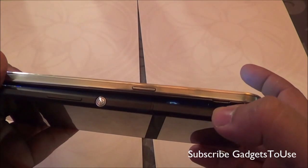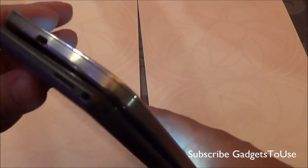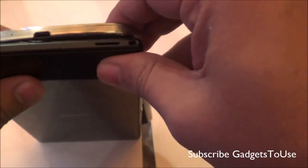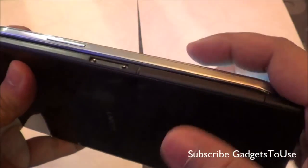Again, this device is 6.5 millimeter in terms of thickness, and this one is 8 millimeter in terms of thickness. At the bottom, if we take a look, you have the micro USB port over here, whereas the micro USB port is over here on this device, which is covered because this phone is water resistant. You have the primary mic over here on this device. On this side, we have the volume rocker over here, whereas we have a dock connector over here on this device.